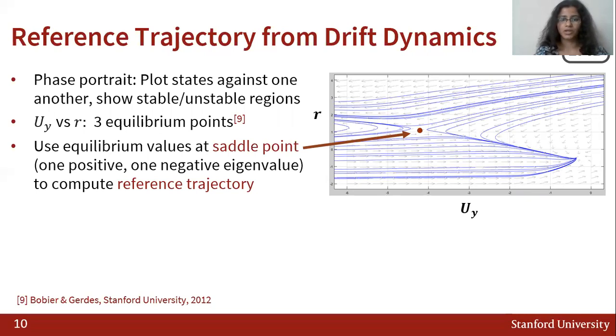go to zero. In a typical case of drifting, we would have one stable equilibrium, one unstable equilibrium, and a saddle point. The saddle point is truly the equilibrium that we care about, since the equilibrium values of yaw rate and lateral velocity at this point are later used to generate the reference trajectory.